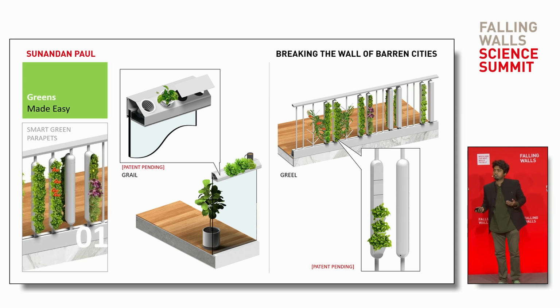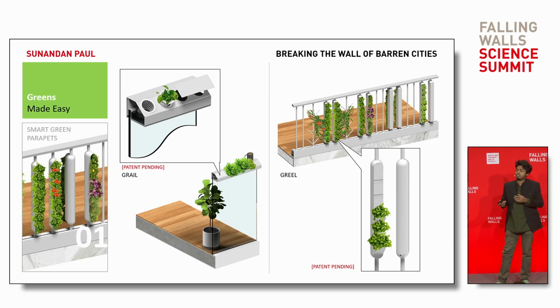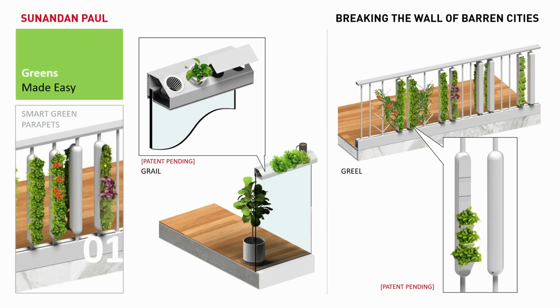These are construction material. When you're making a building, there is already a budget assigned for railing construction, right? So you are not paying any extra to buy plant growing apparatus when you're making them. Also, in India alone, about 1.5 million meters of balconies are laid every single year. So imagine the scope worldwide.